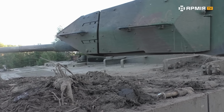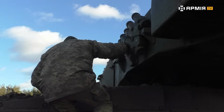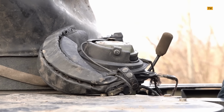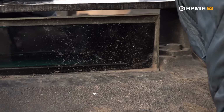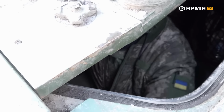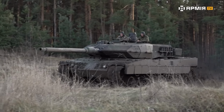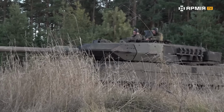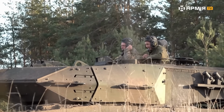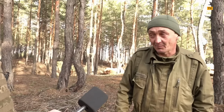The name Leopard says it all. It's a predator, a hunter. It moves quiet, fast, strikes, and disappears. That's the tank's whole style. It's a hunter, especially a night hunter.